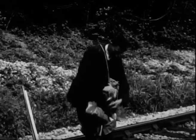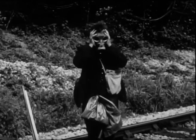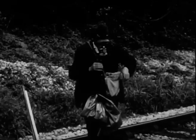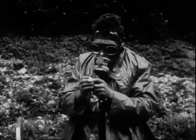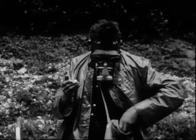There's no need to get panicky. Quietly and efficiently he puts on his respirator, making sure that it's fitting properly. Next, the oilskin coat. Now for the number 2 anti-gas ointment to protect his hands. This should be freely applied to the hands and wrists and rubbed well in between the fingers.